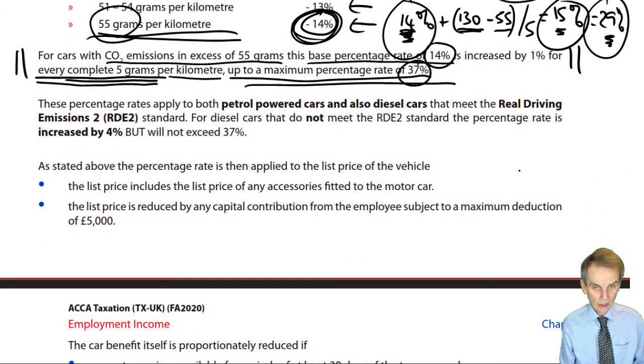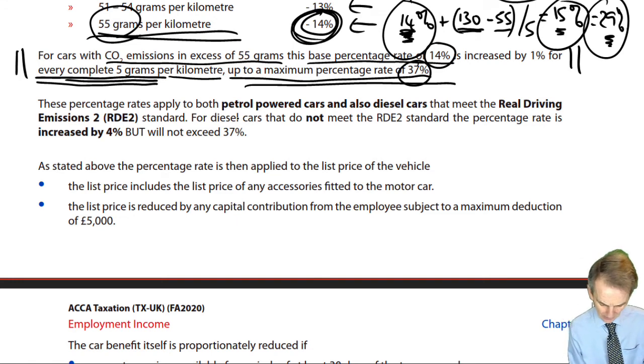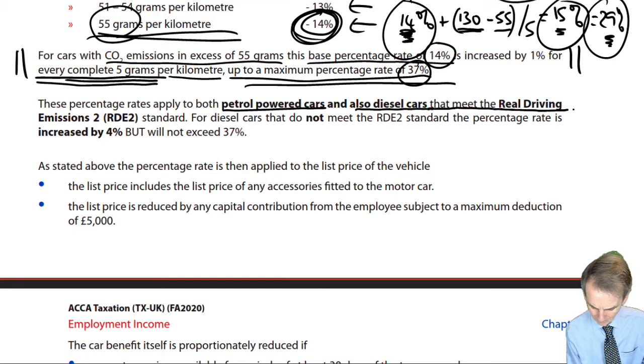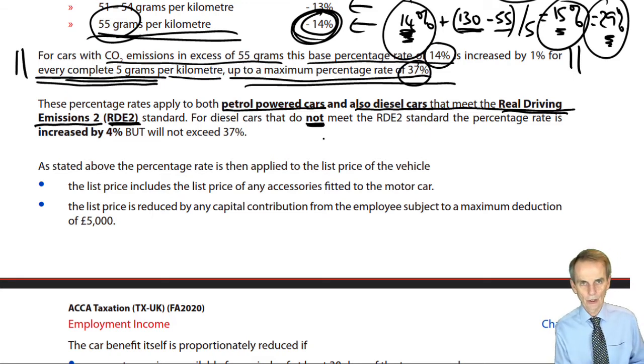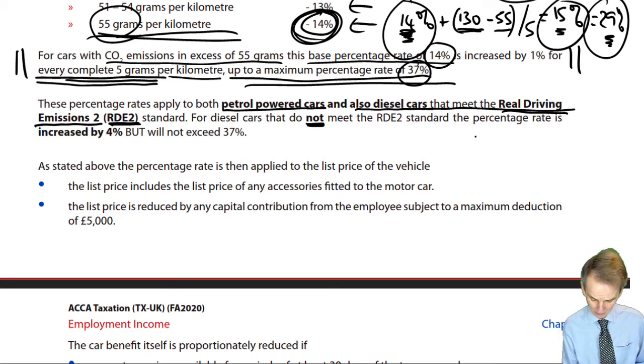Now, those percentage rates, up to the maximum of 37%, as we've said, apply to both petrol-powered cars and also diesel cars, but those that meet what's called the Real Driving Emissions 2 standard, and it will be given to you in that form in your exam, the RDE2 standard. For diesel cars that do not meet it, you will be told whether a diesel car does or does not meet the RDE2 standard. But if it does not meet that standard, then on top of what we have just computed, we just computed 29% in this example, the percentage rate is increased by 4%, but will not exceed 37.